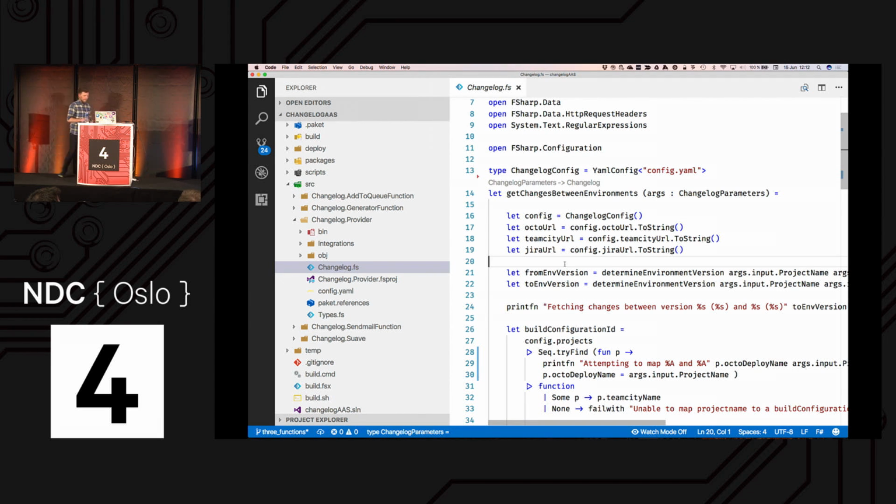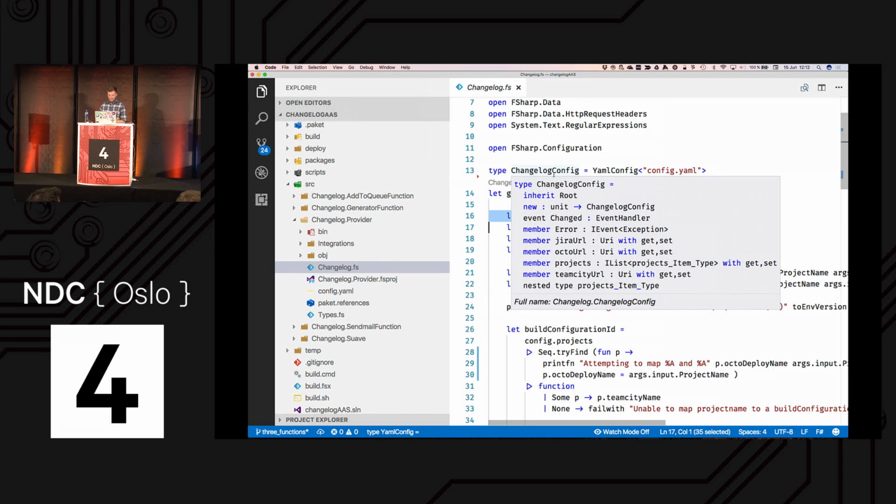Small and easy. But the cool thing here is that I'm using the YAML config type provider from F# configuration, and I'm reading in this YAML file, and it creates a type for me. And as you can see here from the signature, I get the things I provided in the config strongly typed. You can see that it even discovered that these URLs are URIs. It doesn't give me strings, it actually gives me URIs. And it creates another type inside my project because it saw you have a list of something in your config.